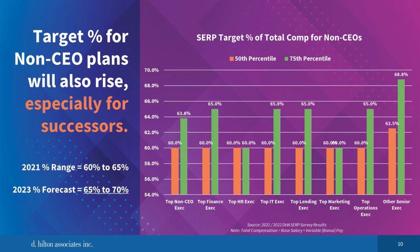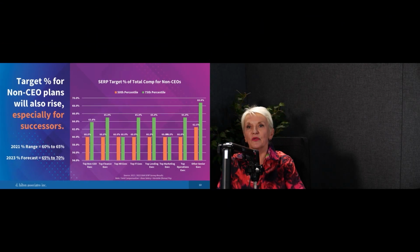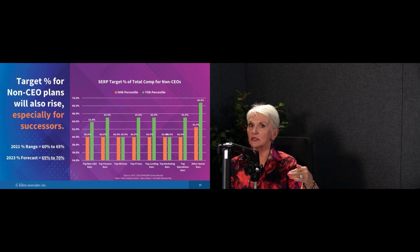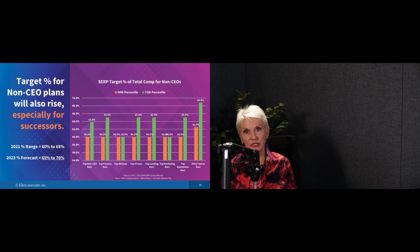So we've done a lot of work in this area with credit unions that have maybe had SERP plans in place at the CEO level for a lot of years. And now they've come back to us and said, okay, we need to make sure that we add SERPs to the mix for executives now that are at other levels. And even not at just the C-suite level, you can be creative in finding ways to retain executives at the VP level. So we can do that. We've done all of that.